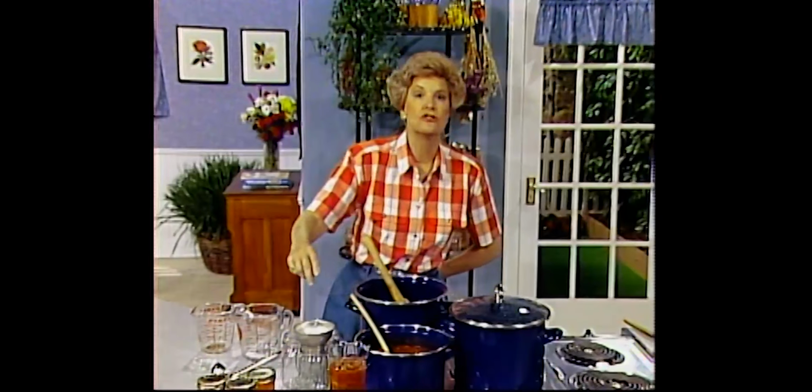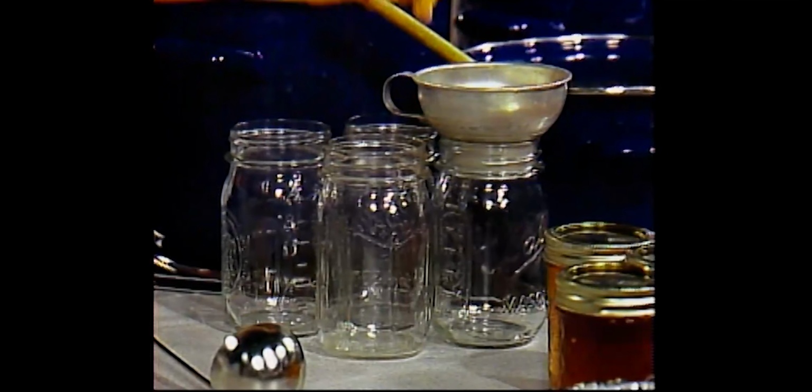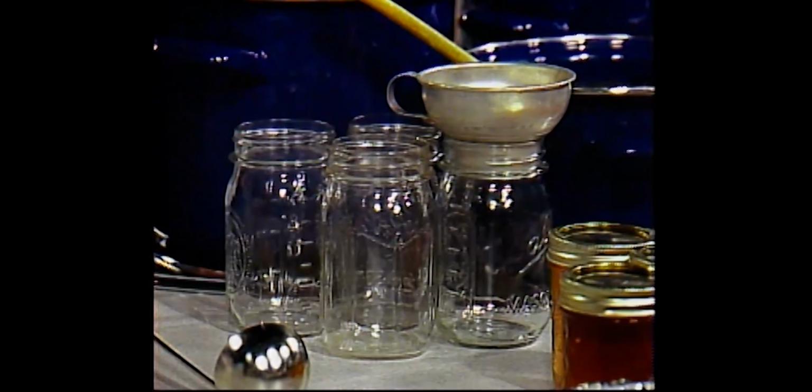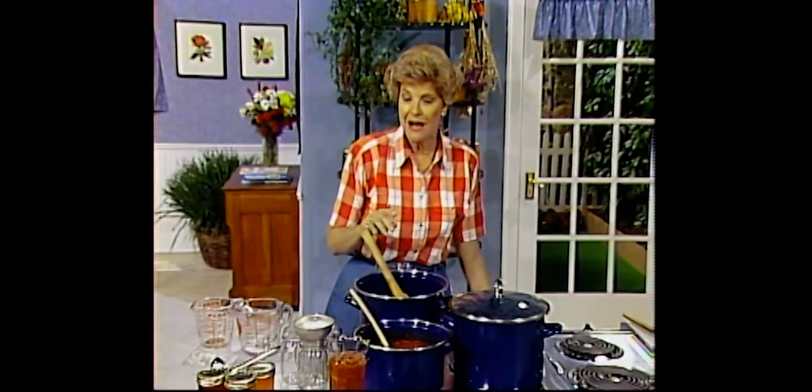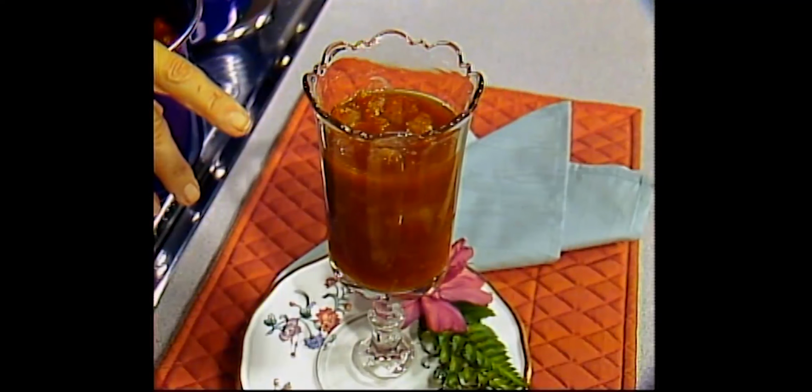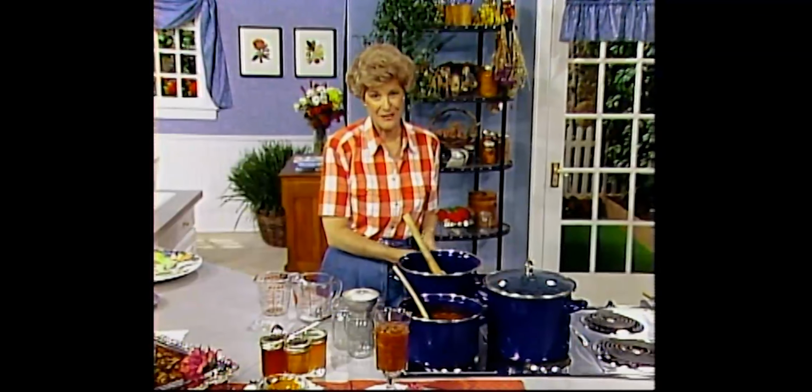Now, pour this mixture into hot pint jars and leave 1/8 of an inch of headspace at the top. And process it in a hot water bath according to the most current instructions for chili sauce that were given in one of those recommended books. Now, this fruit chili sauce is one of those old concoctions that's a real treasure. It's the only printed recipe I've ever seen for it, I mean in my cookbook, and it certainly is a most intriguing meat accompaniment. Don't you think it's pretty? It tastes as good as it looks.